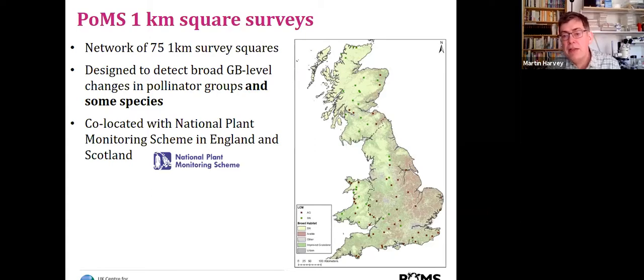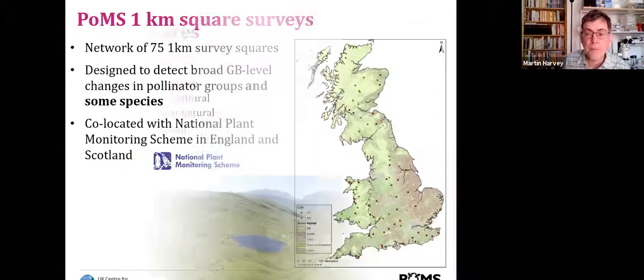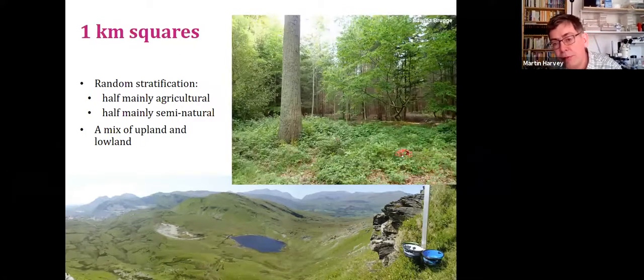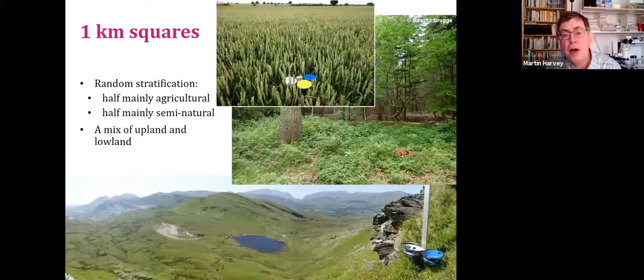So they can only be done in these squares. We can't, I'm afraid, set up new squares, and there are large parts of the country where we don't have a square nearby. So I'm afraid whether you're able to join in with this survey does partly depend on where you live. But we do have some fantastic locations for them. Some of them are in gorgeous upland sites. Some of them are in rather lovely bits of lowland woodland. And some of them are in bits that some people might think are a bit less lovely or interesting, in agricultural habitats, but they're still very interesting in terms of what insects you actually find in them. So there's a real mix of different squares that we sample in.